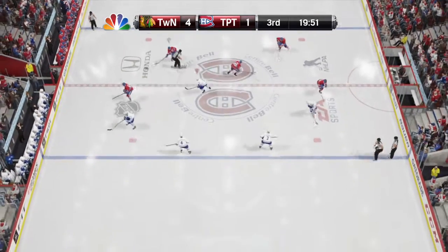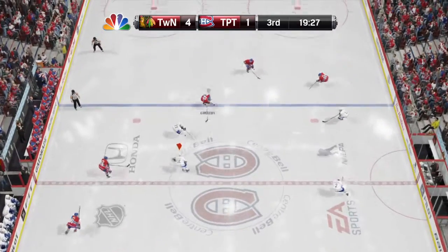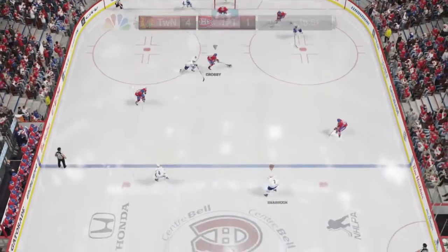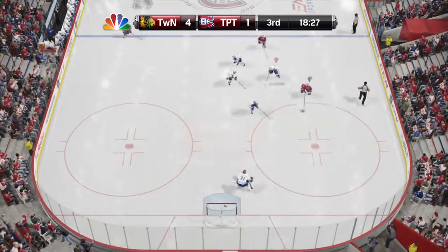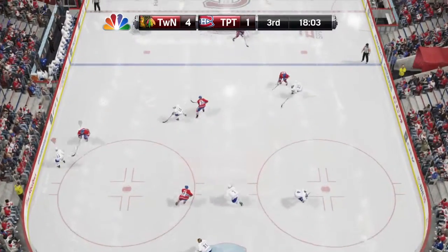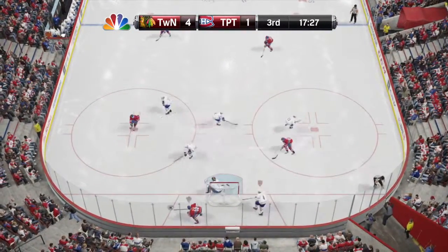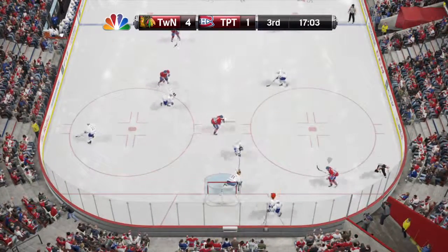Third period just underway. Subban. Takes it up that side. Grabbed off by Keith. To Palat. Drives to the crease. Moves behind the net. One timer. What a save. Wonderful work and goal.